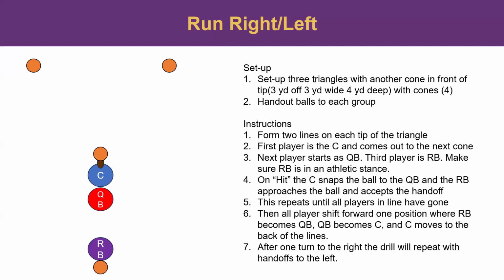So first station we want to talk about is run right, run left. Really, this is going to be a progression of 2 different things that we did last week. Last week we did partner snapping, quarterback and center just switching on and off. And then we did stationary handoffs between the quarterback and the running back. This week we are combining those 2 stations into 1 station.